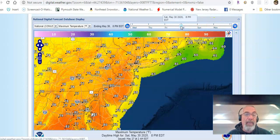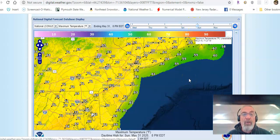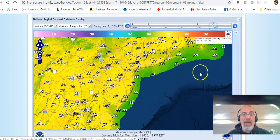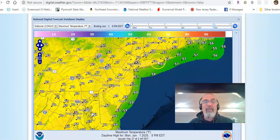And then Saturday, depending on whether that front moves along, we should be mostly in the 70s. And Sunday, with some sunshine and cooler air coming in, highs are going to be in the upper 60s to low 70s, and we're probably going to hold on to that cool air, with 60s to near 70, for next Monday.